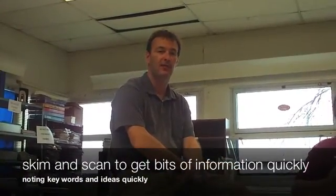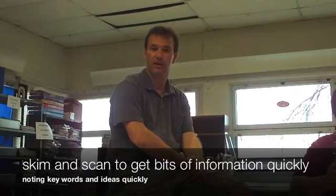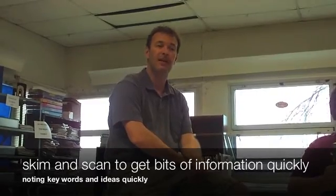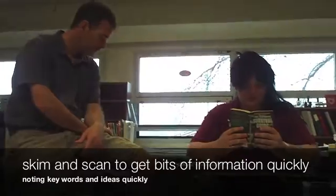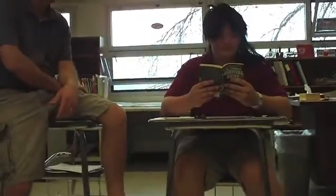All right, so now we need to see. An important thing with reading nonfiction is because there's so many details, you have to have the ability to skim and scan the information that you have in order to pull out the things that you're looking for. It does reduce comprehension a little bit, but the point of it is to find info quickly. So let's check it out. I can now get information quickly and noting keywords and ideas. BrainyWig.